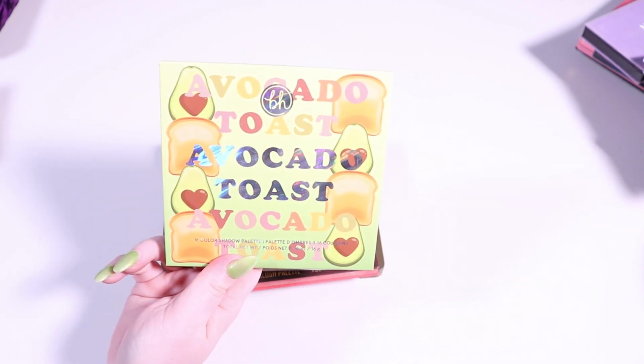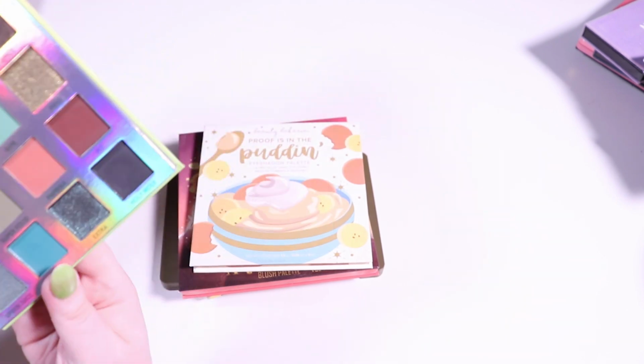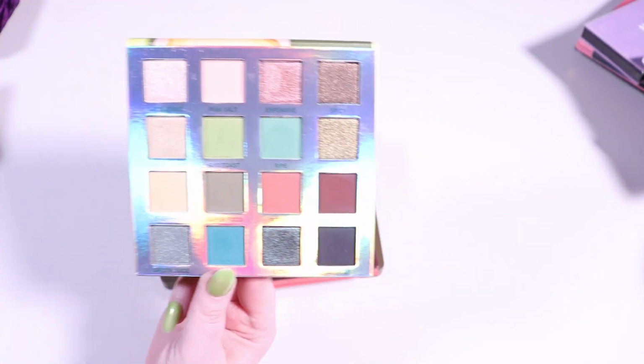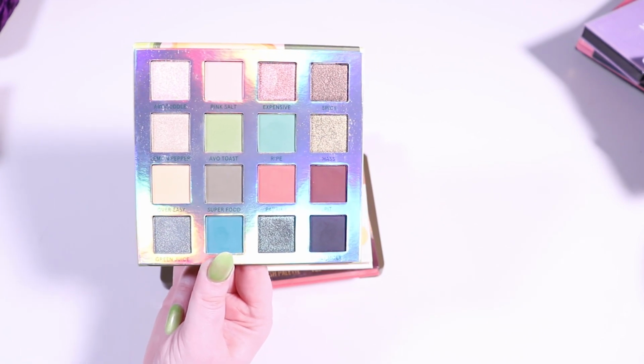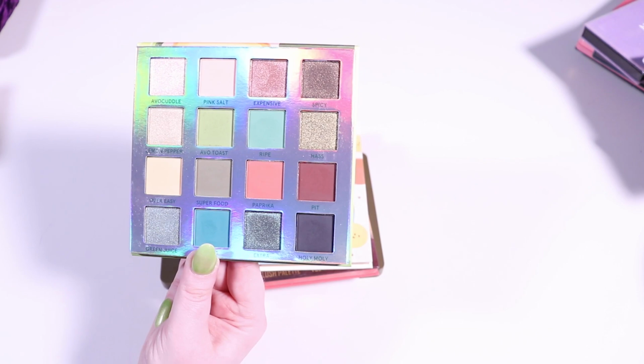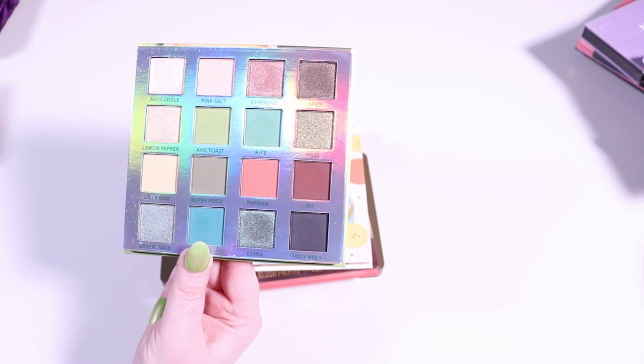This is the BH Cosmetics Avocado Toast palette. I love this palette. It's really hard to show on camera. It is so reflective. I love this palette. I think this palette is absolutely great. I love the greens. I love the pinks. I love how you can take it pretty deep.